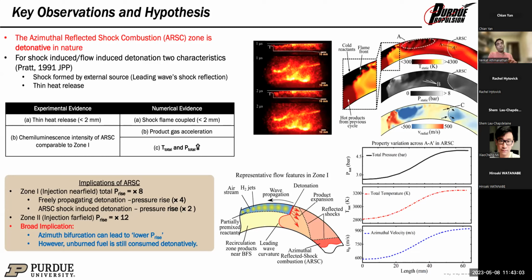detonation wave. Compared to that, in the far field, where there is just a single leading detonation front, you actually get a pressure rise of 12. So what that means is azimuthal bifurcation can actually lead to lower pressure rise. So anytime you have bifurcations or multiple waves instead of a single steep-fronted freely propagating wave, you've started to encounter a certain loss mechanism.